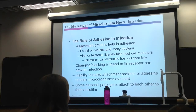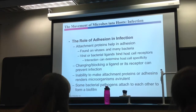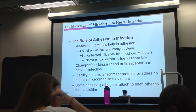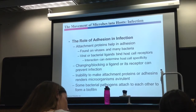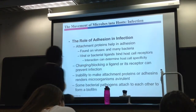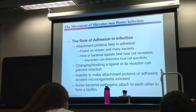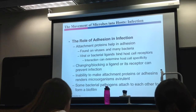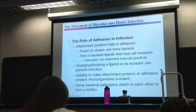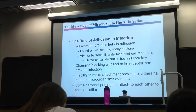Now, attachment proteins, like the hands I was telling you about, those ligands, just help in adhesion. They're found in both viruses and in many bacteria. Viral or bacterial ligands are basically hands. Think of a ligand as a hand. What are they holding on to? Receptors on the cell. Hands are looking for receptors, on either viral or bacterial cells. Those ligands are looking for something to grab onto.